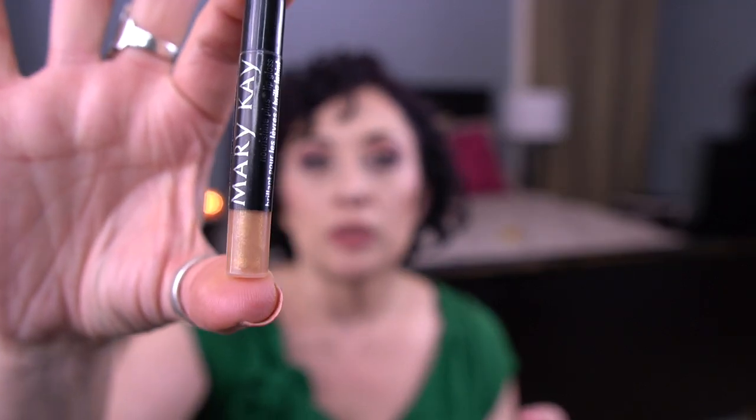Okay. And then let's look at these glosses because they're right here. This is the one that I was like, I think it's gold. And I was right. This is the Mary Kay NouriShine Plus Lip Gloss in the shade Beach Bronze. And it's this teeny tiny little mini. But look at that bronze, that gold color. We'll see how pigmented that is. I have the Pat McGrath Lust Gloss Lip Gloss in the shade Love Potion. So that is that one there.